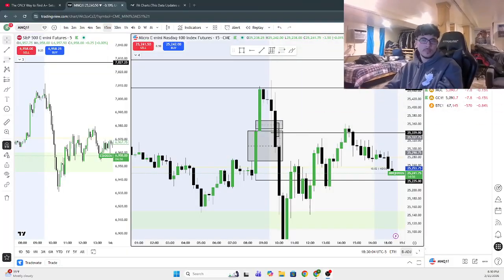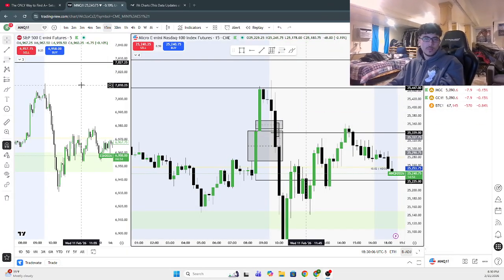So I already took a trade before and I lost 1% on the account. It's a 100K account, so it's already lost like 1,000. And then today I traded and I made 1,000. So I'm going to make a trade recap on what I traded today.